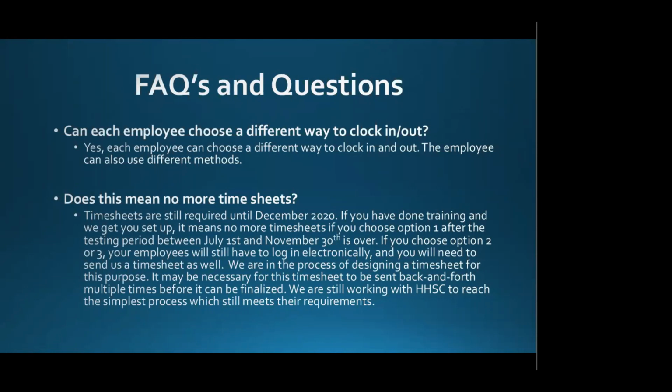Okay, so timesheets are still required. If you have done the training and we get you set up in our system, Vesta, if you're with us, it means no more timesheets if you choose option 1, after the testing period between July and November 30th is over. If you choose option 2 or 3, your employees will still have to log in electronically using either the landline, the mobile app, or calling in on a cell phone or an internet-based phone in the house using the token. They're still going to need to send in a timesheet if you choose option 2 and 3.